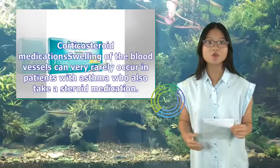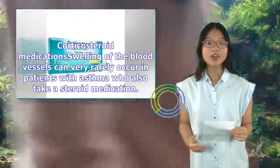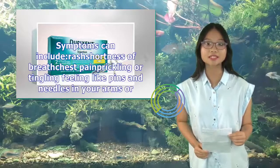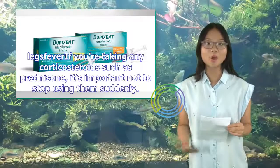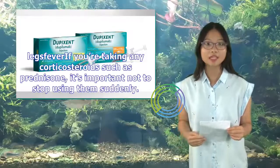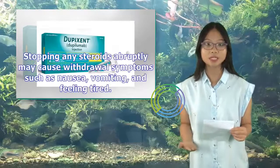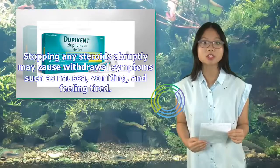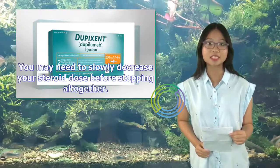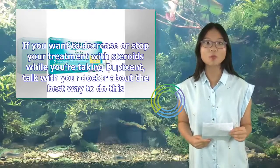Corticosteroid medications. Swelling of the blood vessels can very rarely occur in patients with asthma who also take a steroid medication. Symptoms can include rash, shortness of breath, chest pain, prickling or tingling, feeling like pins and needles in your arms or legs, fever. If you're taking any corticosteroids such as prednisone, it's important not to stop using them suddenly. Stopping any steroids abruptly may cause withdrawal symptoms such as nausea, vomiting, and feeling tired. You may need to slowly decrease your steroid dose before stopping altogether. If you want to decrease or stop your treatment with steroids while you're taking Dupixent, talk with your doctor about the best way to do this.